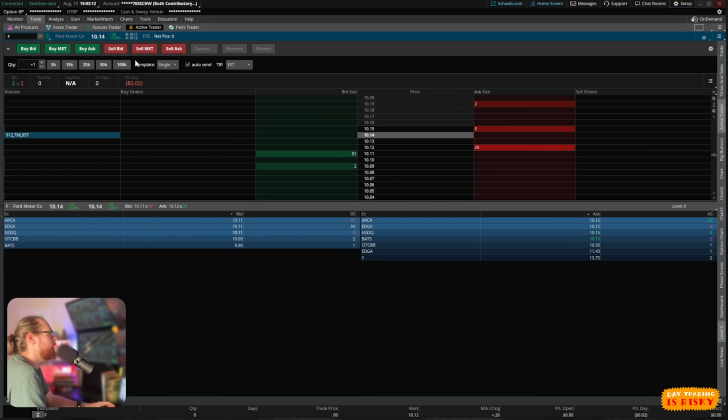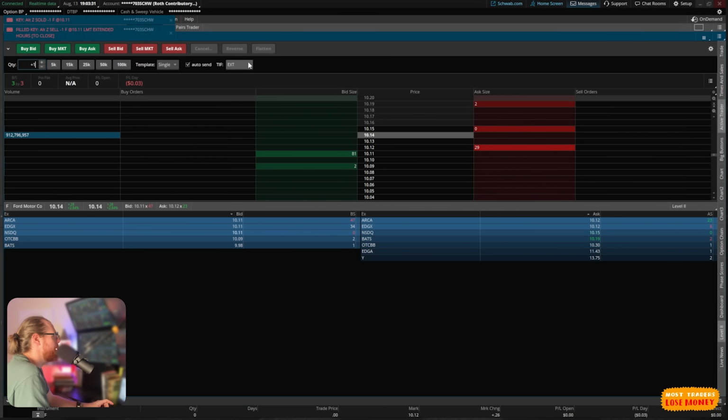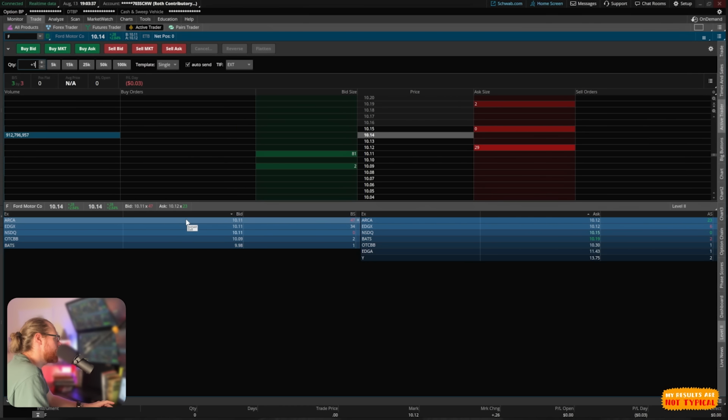So that means right here, I've got this set for 1 share. No, we're going to do 1 share here. And I'm going to press shift 2. So let's see, there we go. And then I can press alt Z, and alt Z should get me back out. And just like that, by pressing the buttons, I'm in and out. So the hotkeys are moving me in and out of this trade, which is a lot easier.